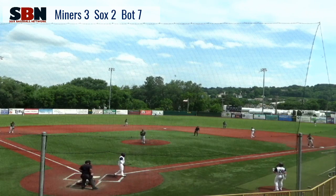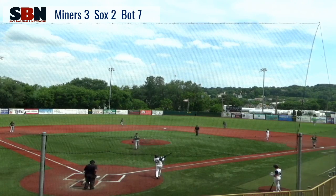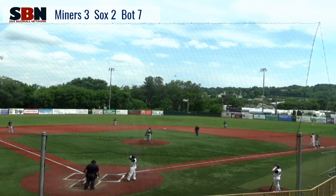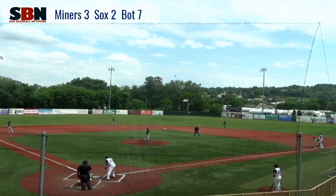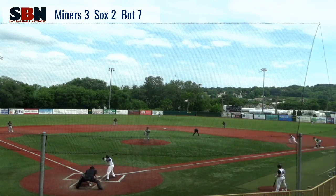Gunn fouls a pitch off at 1-1. So now I think if I'm Cody, I would just send Murphy here because if they throw to second, there's two outs there, so it's a little harder. That's true. Because he could get tagged out before the run comes in.